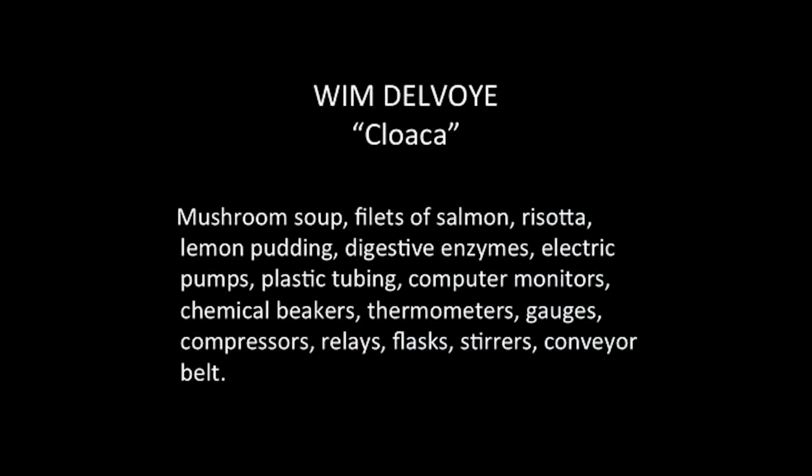So what Wim Delvoye spent 3 years preparing, has been refining ever since, in consultation with chemists and doctors and scientists of all kinds and mechanics and everybody else. He created a machine that digests real food. So what you see up here is the medium. We're talking about materials now, so we're in the new realm of art materials. In this particular work of art, the medium was, this is what the machine was fed: mushroom soup, fillets of salmon, risotto, lemon pudding. Then in order to digest it, the mediums expanded to digestive enzymes, electric pumps, plastic tubing, computer monitors, chemical beakers, thermometers, gauges, compressors, relays, flasks, stirrers, conveyor belt.